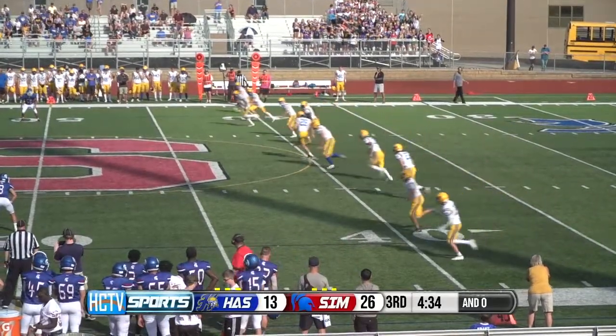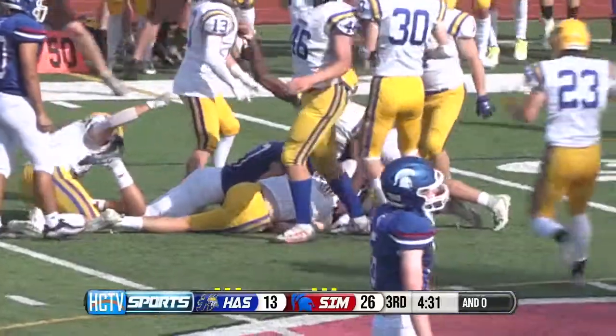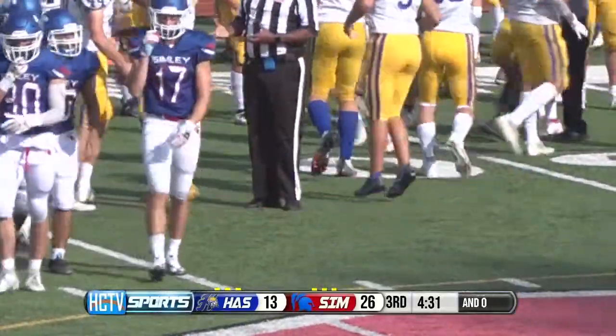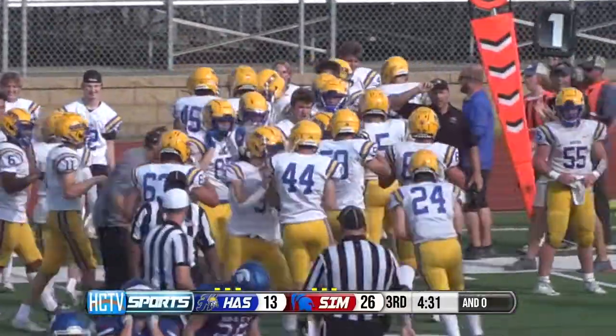Two returners back deep, and they go with the onside kick. Oh my, the Raiders got it. Oh my goodness. Still waiting for an official call, and that ball is going the way of the Raiders. Momentum swing, baby. Here we go.